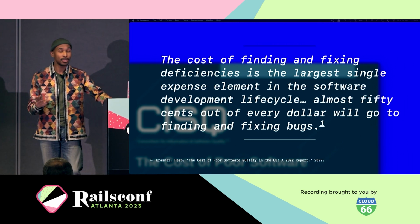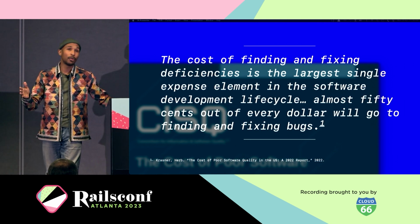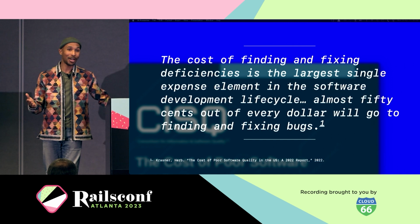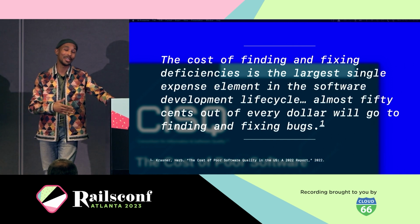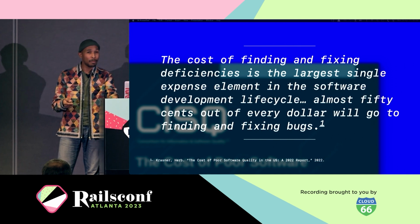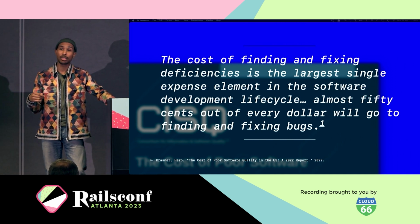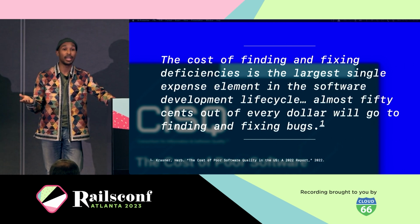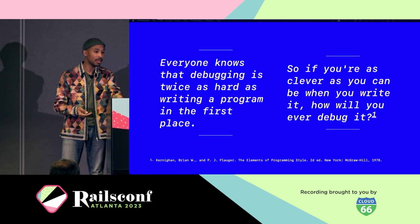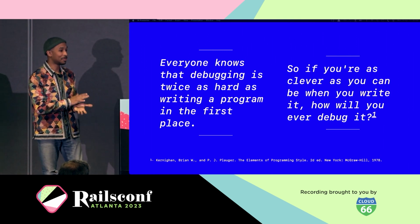And of course, it depends on the software that's being written. A firmware for an open heart surgery robot has a very different risk profile than the web apps that most Rails developers work on. But what other industries call rework and waste, we just call debugging and iterating and being agile. This is one of my favorite quotes from some of the earliest literature on debugging.